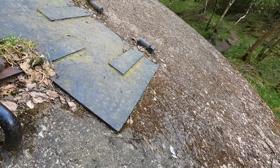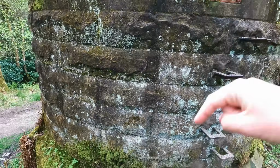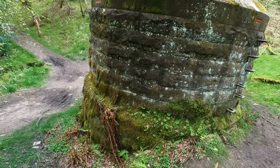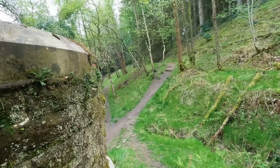Crikey. Does anybody know what this would have been for? Look, another ventilation brick. That's a shaft down to something. But what? Another ventilation brick. Was the one on the other side as well? No, yes.